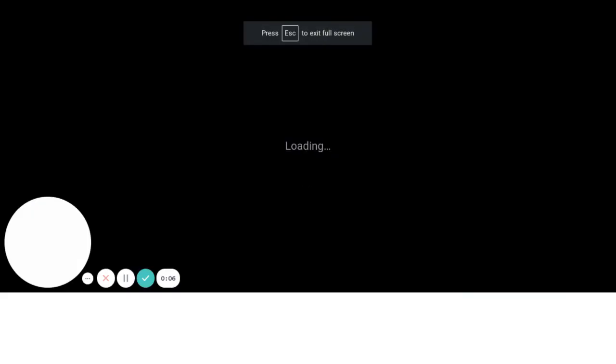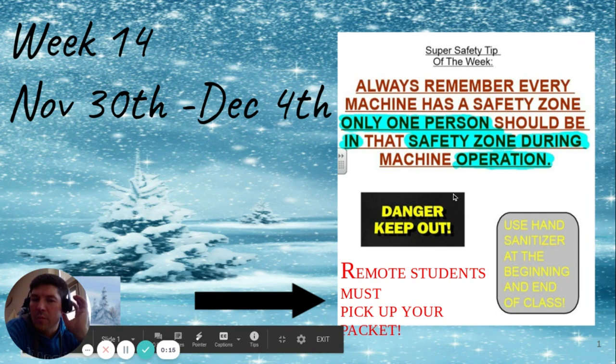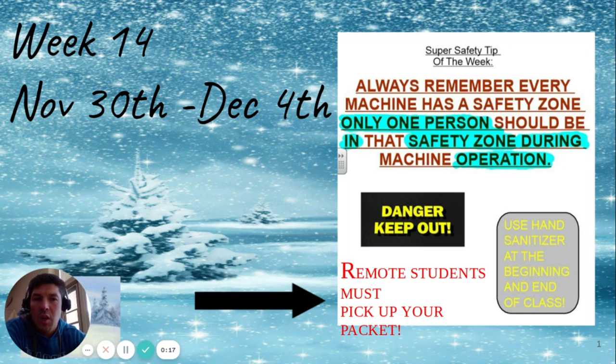This week's super safety tip says, here it comes, it's gonna load, maybe. Always remember, every machine has a safety zone. Only one person should be in that safety zone during the machine's operation. Look, danger, keep out. Oh, I gotta move me.